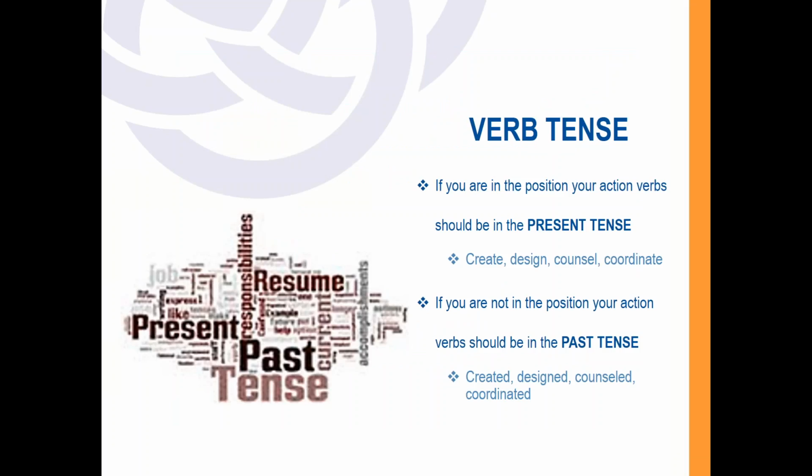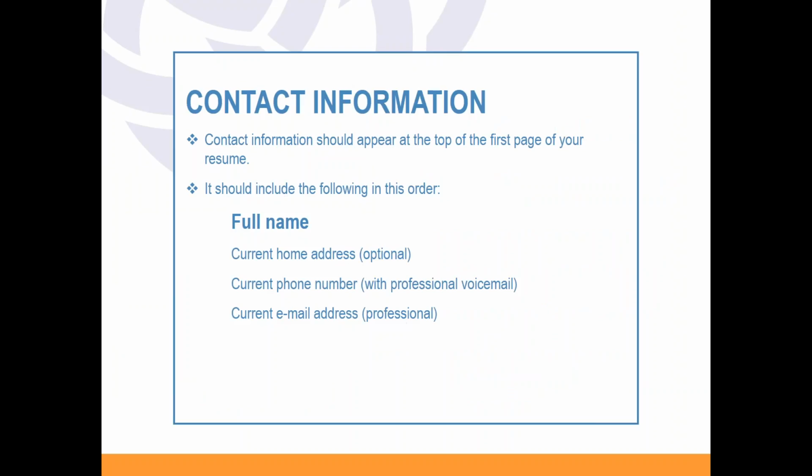Another thing that comes with structure is the verb tense. It's very simple. For present jobs, put a present tense verb. For past jobs, put a past tense verb. Very simple. Most people, when I'm reviewing resumes, don't really consider that, but it's just part of the small structure things that make sense in a document. All right, so now we're going to get into just the sections and structuring just the sections.